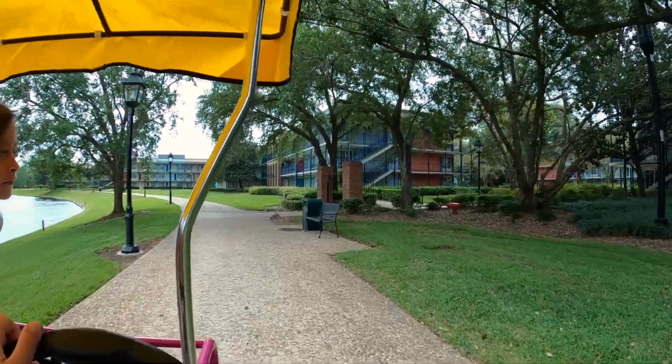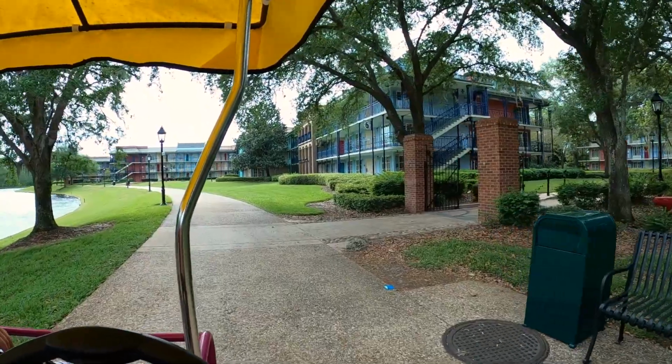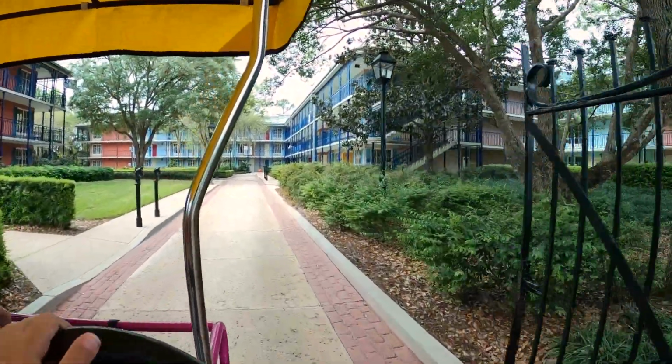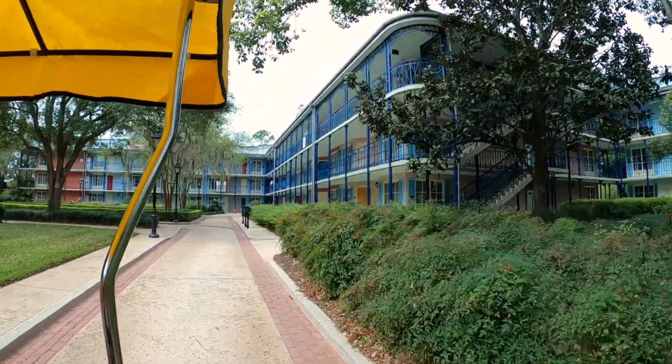And now we're going to have to try to find where we're going over here, because we're not familiar with the trails over here. So we're going to have to take a look at what we got. Hopefully not get yelled at by anybody.